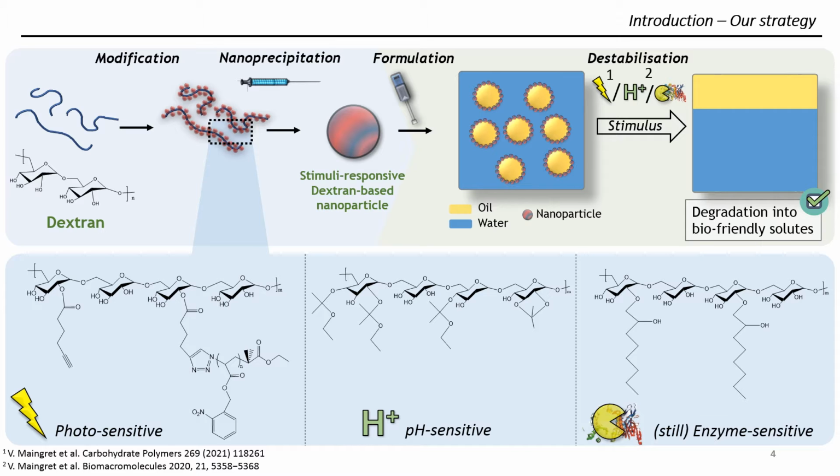So on the lower left, you can see that for photosensitiveness, we grafted a hydrophobic photosensitive polymer, which is poly(nitrobenzyl acrylate). In the middle, we grafted acetyl moieties to provide pH sensitivity. And on the lower right side, we grafted alkyl chains, which did not provide any sensitivity, but we take advantage of the natural sensitivity of dextranase. So in the three cases, we provided hydrophobicity, which allowed us then to nanoprecipitate those modified dextran chains into stimuli-responsive nanoparticles. Then we verified that these nanoparticles were able to stabilize Pickering emulsions.